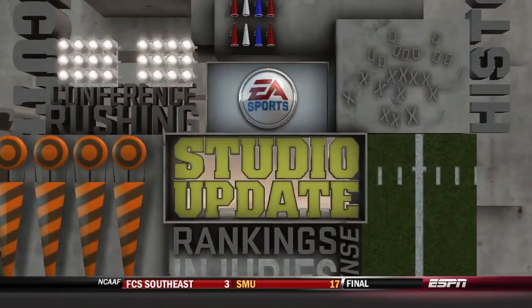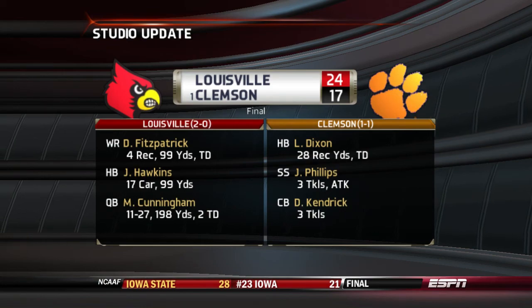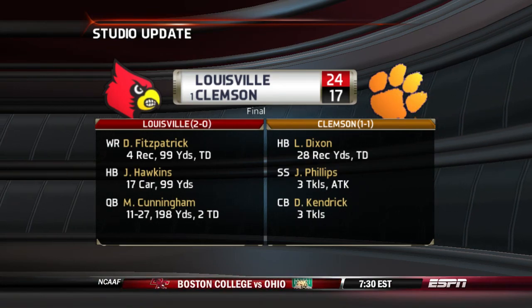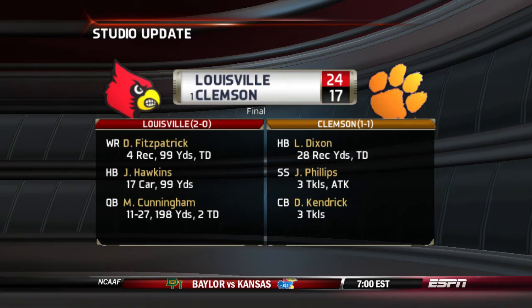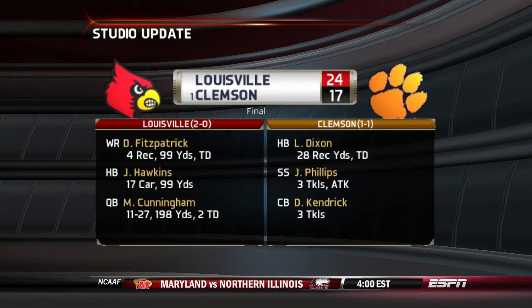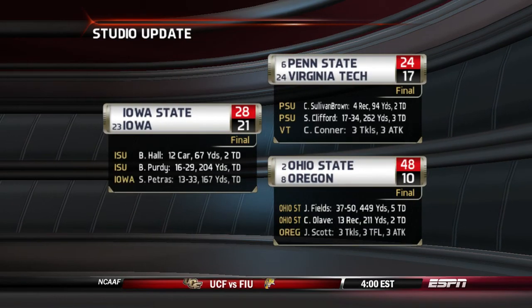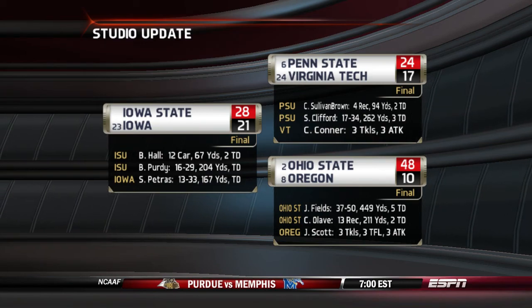Here's an update from the studio and Reese Davis. The Tigers came into today's game ranked #1 in the country. Boy, their critics going to have a field day after this performance. And for Louisville, they've won 2 straight. Fitzpatrick's sticky hands made an appearance as he caught a touchdown pass. Louisville is victorious 24-17. In other games, the Hokies were ranked 24th. Now the loss is likely to knock them out of the poll.